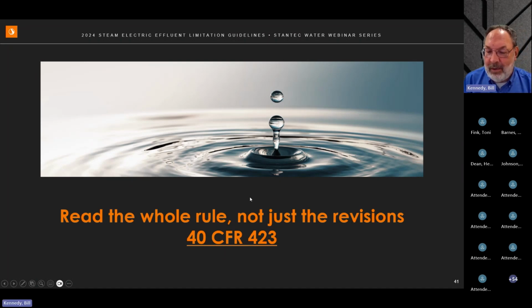Read the whole rule, not just the revisions. What came out earlier this month is essentially an errata document. As we get into the last 46 pages of the rule or so, it says, hey, add this paragraph, replace this paragraph with the other. Go online, pull up 40 CFR 423 and read the rule in its entirety, or at least have that entire document available for reference. I found that Cornell Law has an outstanding website that's very easy to download, search, and utilize, a little bit better than the federal websites.